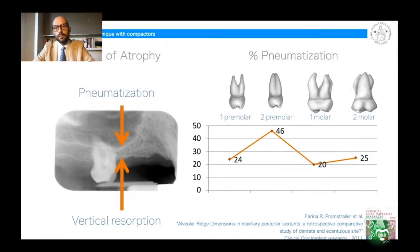Pneumatization accounts for about 50% of the bone atrophy at the second premolar, and about 20-25% of the causes of bone atrophy at the first and second molar. And these dimensional changes may lead, of course, to vertical and transversal bone deficiencies that significantly limit the insertion of the desired implant in terms of length and, of course, diameter.